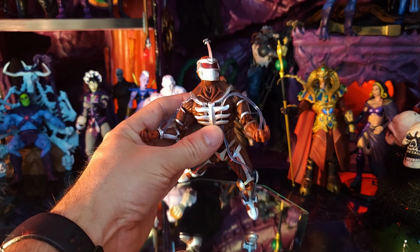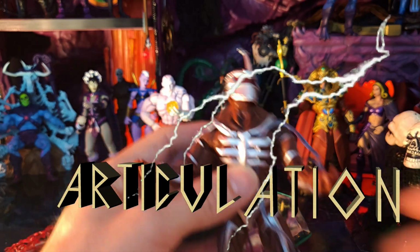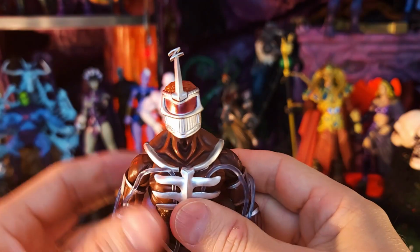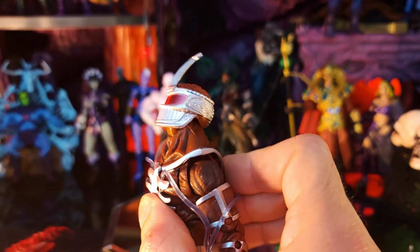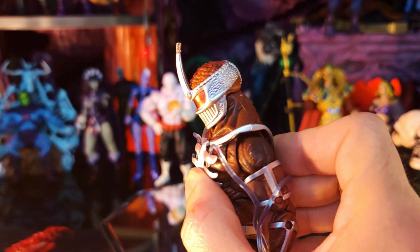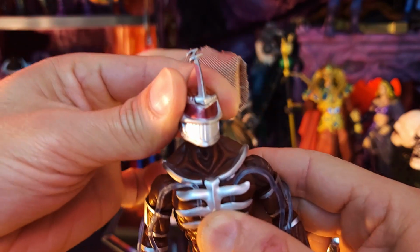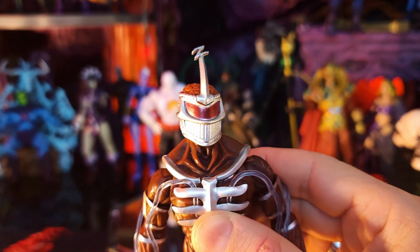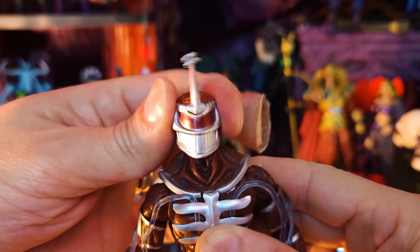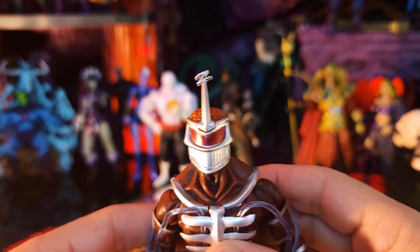Let's look at his articulation. First of all, looking at his head, he's able to look up about that much. He's able to look down all the way, which is really nice. He's of course able to look side to side, and he is able to get some head pivot there as well, which is nice. Get some good head pivot. I like this face, this head sculpt. It's really kind of neat.